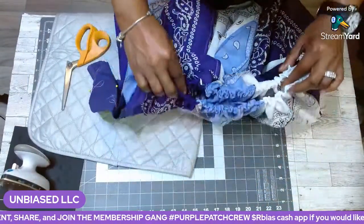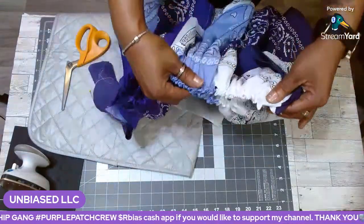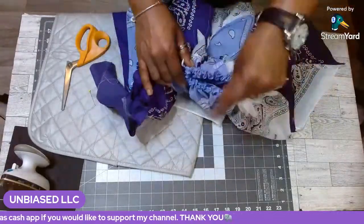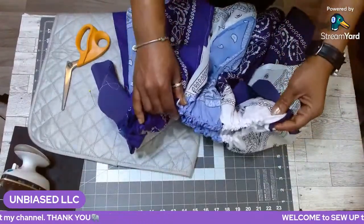Okay, so we have our gathers. So this is what we have. Y'all, we almost matched the top of this skirt perfectly. I didn't even know that, but okay, so now this is what we're going to do.